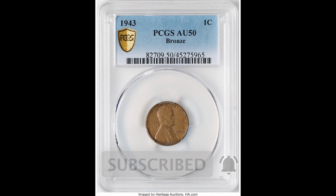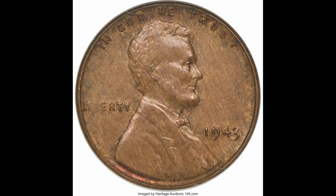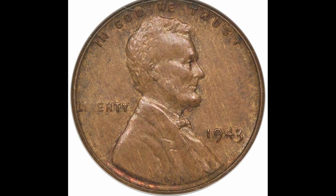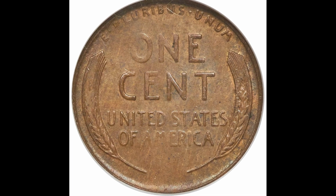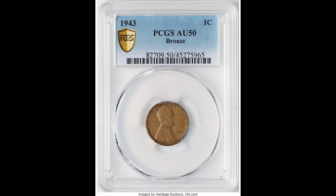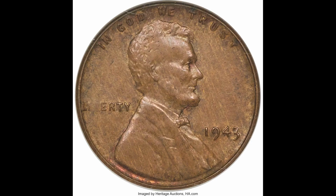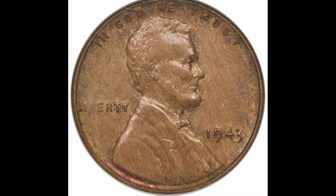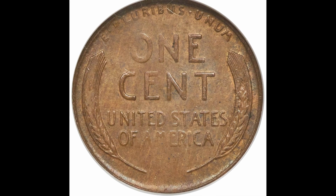What's really important to know is that if you find a coin like this, you're going to need to get it graded and authenticated by a third-party company like PCGS or NGC. This one was authenticated and graded by PCGS at an AU50. AU stands for almost uncirculated, so this coin is in pretty good condition. However, the highest achievable grade in grading is 70, and if this coin was to be in better condition, it would have sold for a whole lot more money than $336,000.